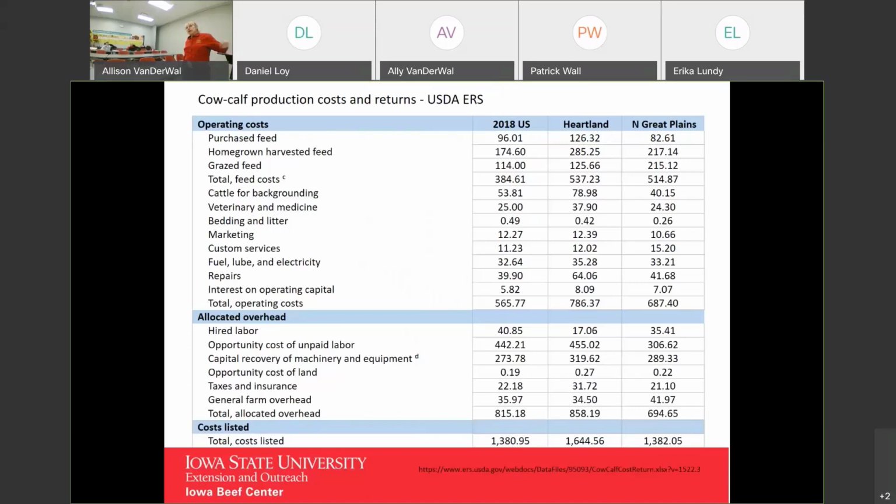So I'll throw a few out here. This comes from USDA, and this is actually 2018 data. I don't think I could find anything for 2019. It wasn't published yet when I was pulling this together. But it's a prediction of what our cost of production is, both nationally in that first column, and then Heartland, which is kind of the Midwest, and then the Northern Great Plains would kind of be Nebraska and the Dakotas to the west of us. But looking at their costs.